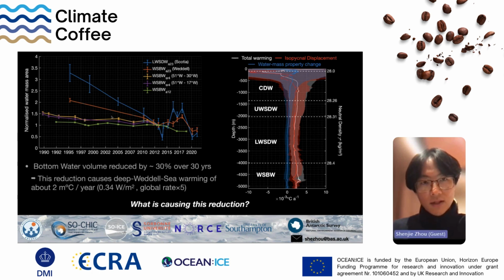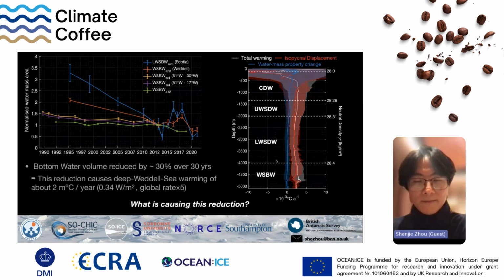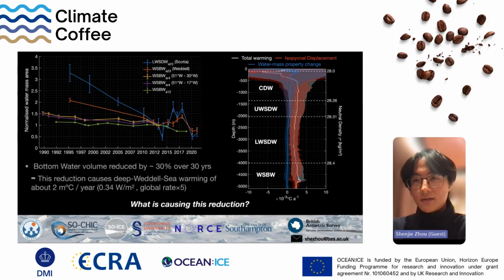And the direct consequence of this bottom water volume reduction is that it can lead to deep water warming. The way it works is that the water mass distribution in the Weddell Sea has warm and saline circumpolar deep water sitting on top of a fresher and colder Weddell Sea deep water and bottom water. So the loss of the Weddell Sea bottom water will lead to the vertical displacement of the isopycnal, and this effectively leads to the deep water warming by replacing the water mass with the warmer and saltier water mass from above.